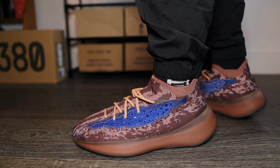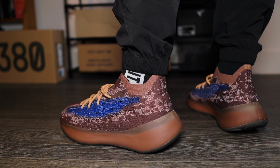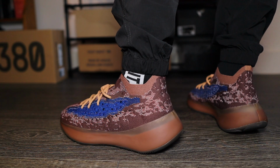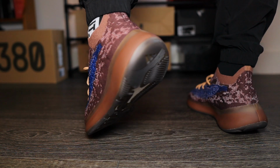Now in terms of sizing, this fits like every other 380, so if you've got them before, then stick to that sizing. For me to get the most pleasurable experience in terms of comfort, I have gone one size up. Now some of you love the 350s for its ultimate comfort, and I'm one of those people. The 350s, in my opinion, they are top tier when it comes to comfort.